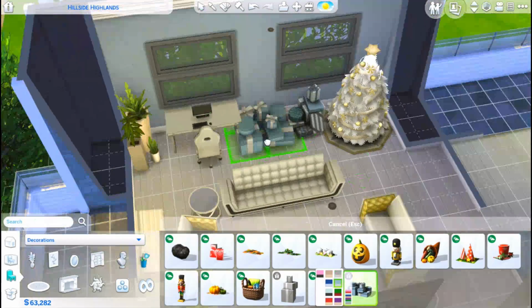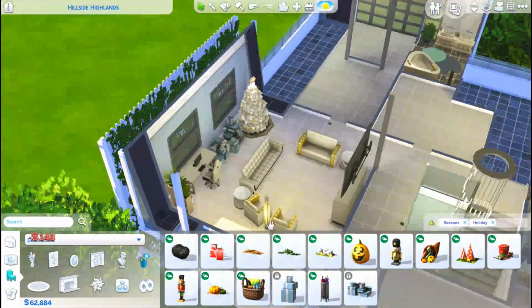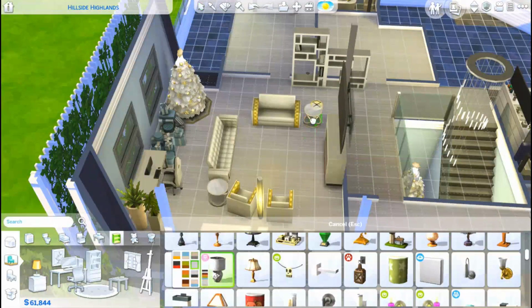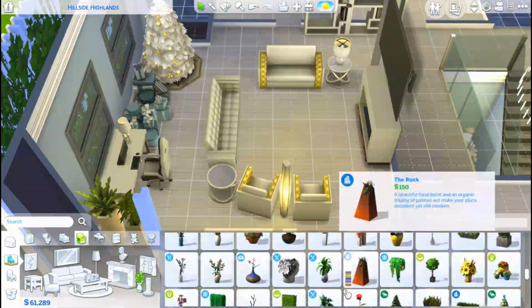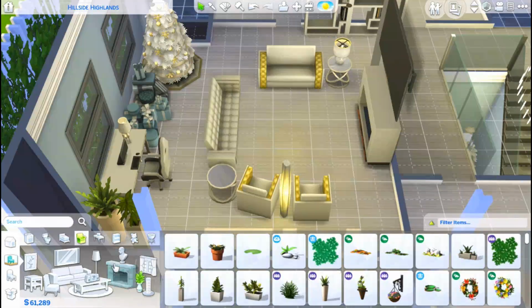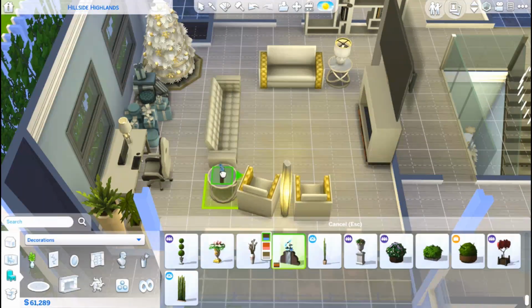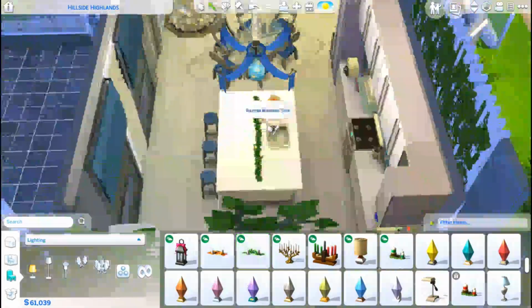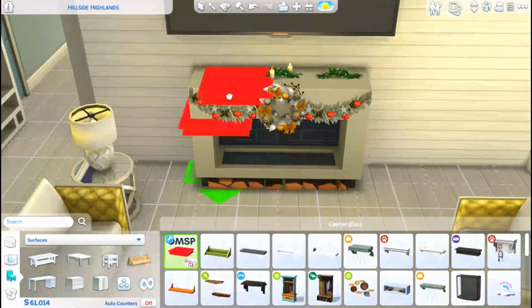But oh yeah, with the house, it could work for all seasons if you did remove the Christmas decorations. Since it has a pool for the summertime, and it has lots of balconies that your Sims can enjoy throughout all the seasons, basically.